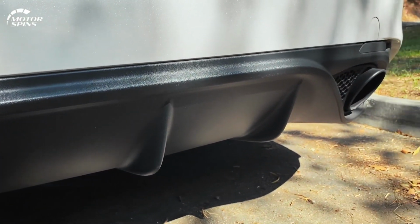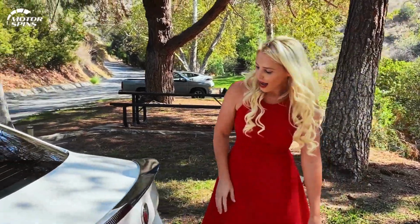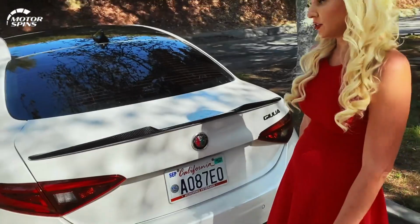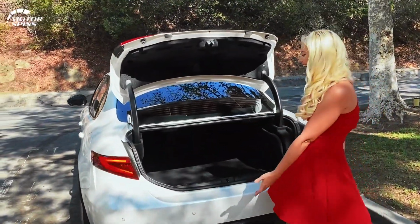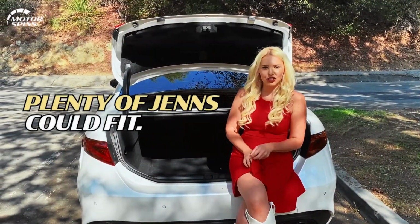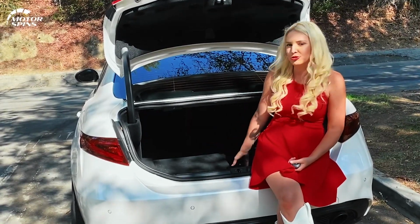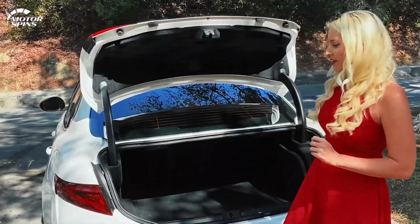You also have that dual exhaust, completely blacked out. Alfa Romeo badging. You've got your Giulia badging here. But because this is a true FCA car, you can also lift up your trunk. Easy squeezy. So this is 13.5 cubic feet of space. Plenty of space, plenty of gear could fit. You're not packing everything you ever own, but definitely you can pack 2-3 large bags, plenty of groceries, get you where you need to go, take this on a little road trip, drive fast.